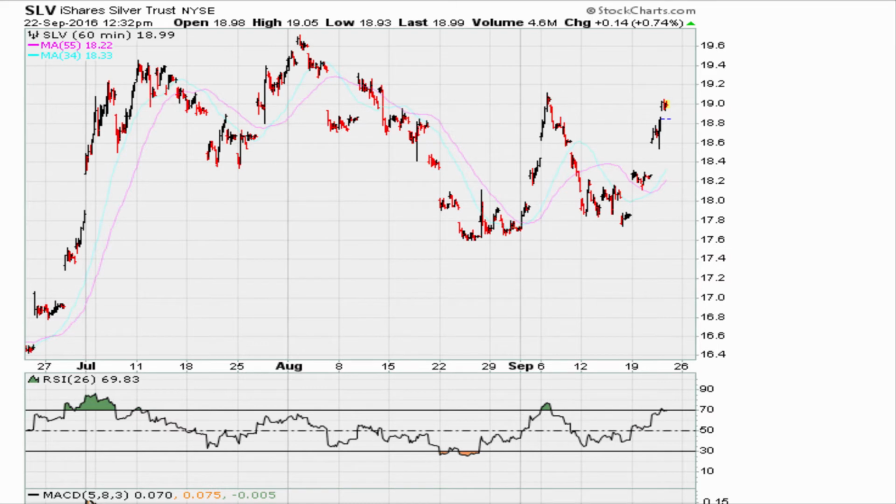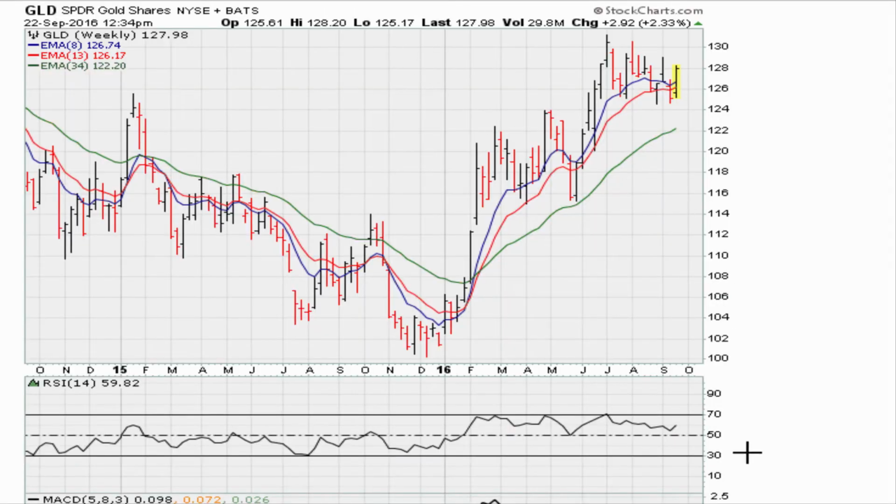So no need to be aggressive at every time in the market. Sometimes you can just wait for things to play out. Let's take a look at what is the bigger picture, and it is on the weeklies. The weeklies look absolutely fantastic for the GLD.